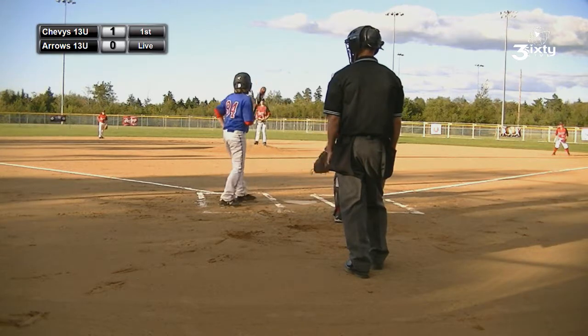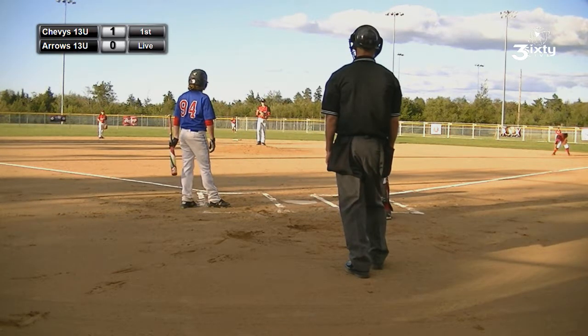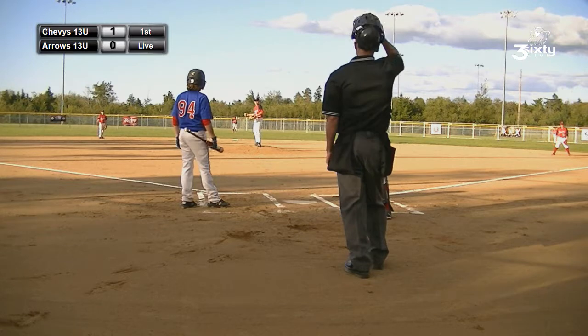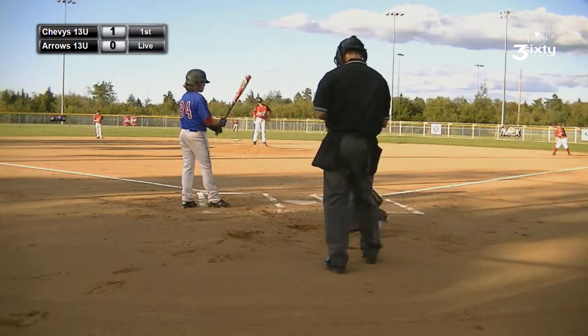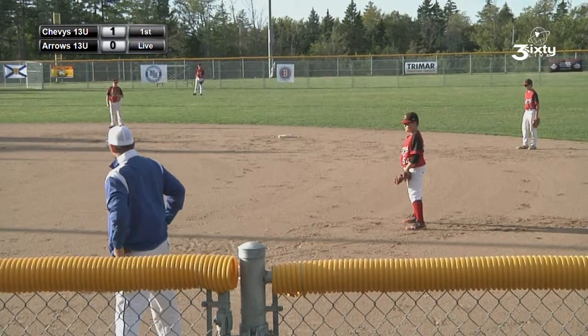After the game here this evening, we'll have one more event as part of today's festivities. And that will be the Home Run Derby, scheduled to start at 8 o'clock this evening.